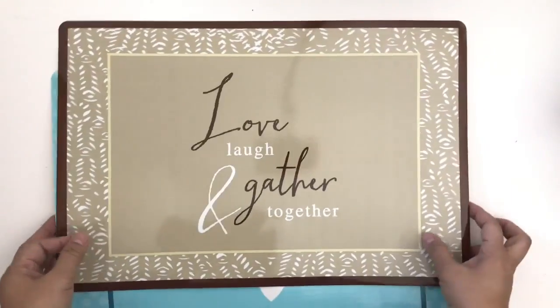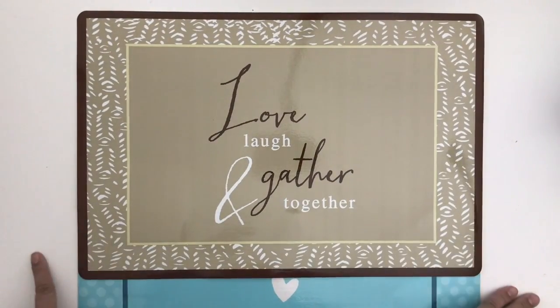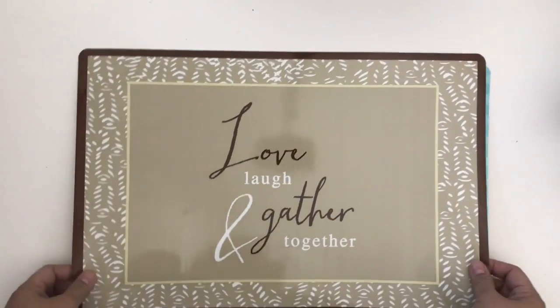So I'm in high gear right now, so please bear with me. I was away for quite some time and can't wait to get started again. Look at this. I love the placemats because they're only $1, and then you can use them to frame.